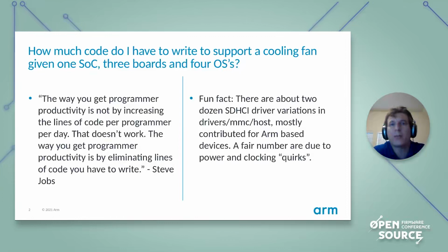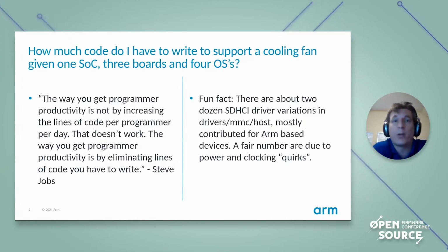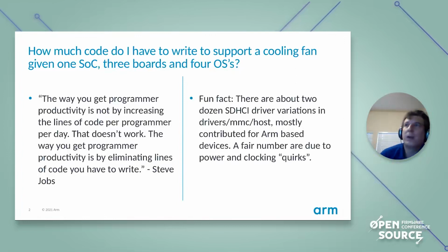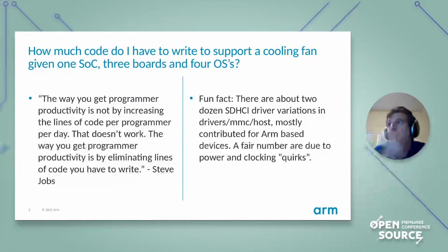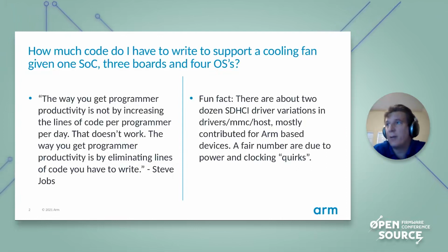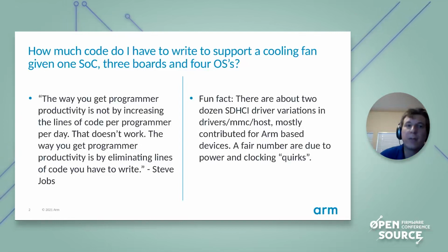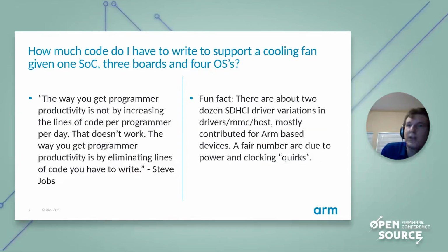On the other hand, I would claim this also results in an engineering problem where ARM-associated devices are filling up the Linux kernel and other operating systems with one-off drivers for what should be generic industry standard devices. So how much code do I have to write to support a cooling fan given one SoC, 3 boards, and 4 OSs? And one of the entertaining, or not so entertaining, points about all this is that a standard SDHCI driver has a couple dozen variations in the kernel, and a fair number of them are due to power and clocking quirks. So Steve Jobs says the way you get productivity is not by writing more code, it's by writing less.